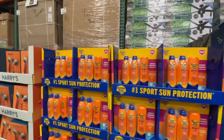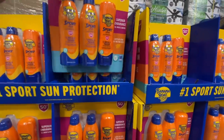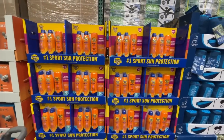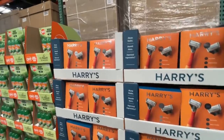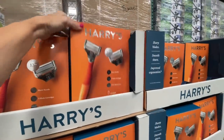Gotta love that. Hey, here's some sunscreen. It's on sale. Normally $17, it's on sale for $12. So you know I gotta grab some. We live in Florida. We need this stuff all year round. Protect yourself from the sun. And get on the boat. Get on the boat, the banana boat. You guys know I can't hold it in. I tried to though, I really did.